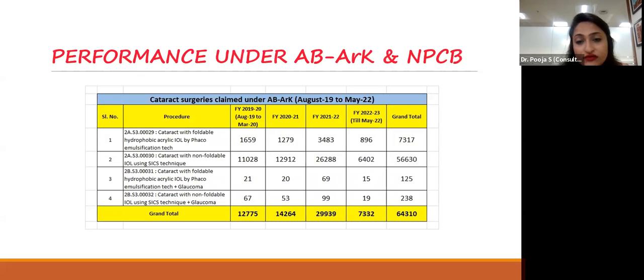So this is the overall summary for the last 4 years, right from when the program started, of how we have improved in providing the services. In financial year 2019-20, we accounted for around 12,700 surgeries. Two years later, in 2021-22, we accounted for 29,900, which is double the surgeries performed earlier. And up till the present, May 2022, it is around 7,000, in a span of 4 months. So in total, out of this integration, we have performed around 64,310 cataract surgeries and provided funding.